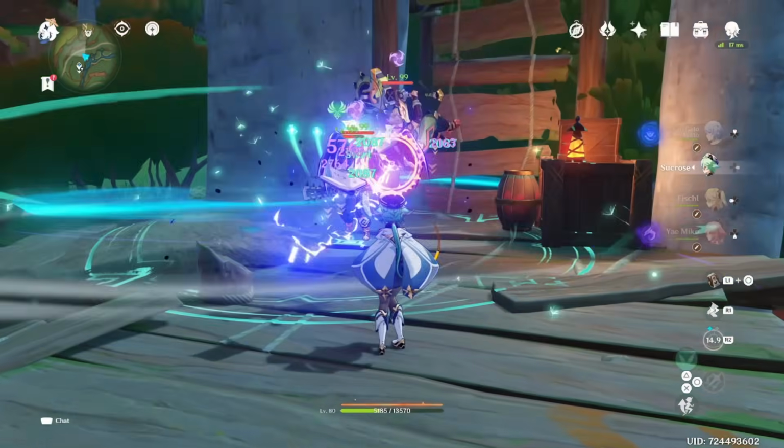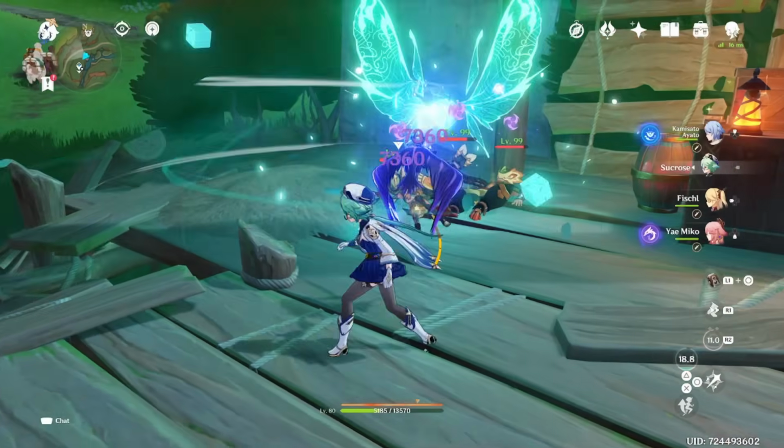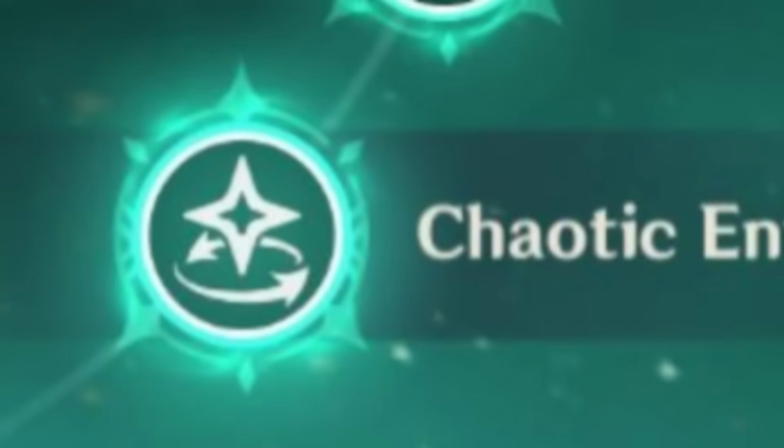And fortunately for Sucrose, if you're building her for support purposes, then she doesn't need too much talent investment. Just stick Viridescent on her and get her C6.